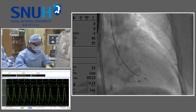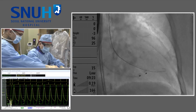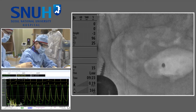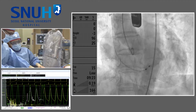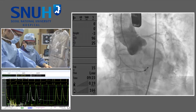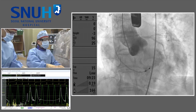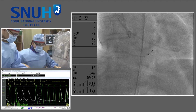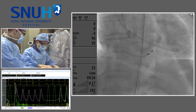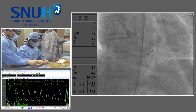Is there any comment or question? Then I will deploy Evolut 26 directly. I will insert the Safari wire into the left ventricle.